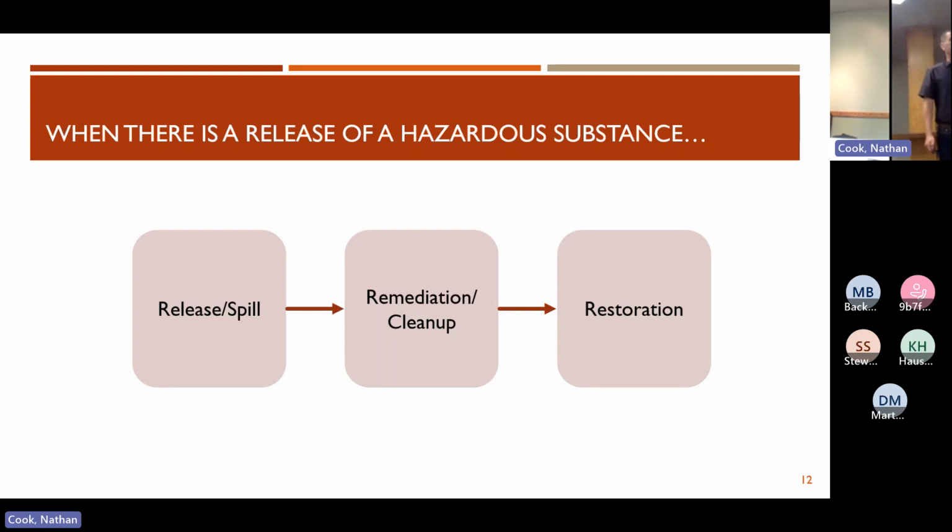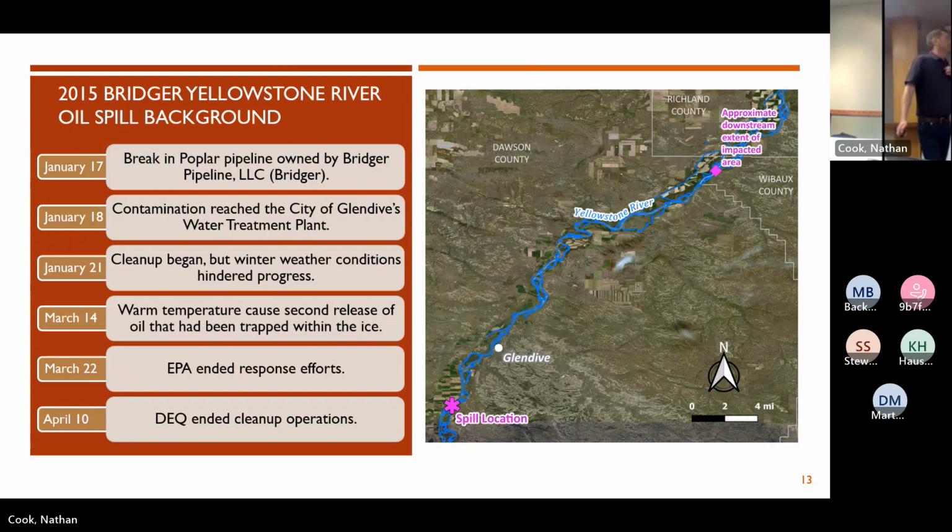So this is a real simple diagram of what happens after a hazardous substance release. There's the spill itself, there's a sort of immediate impact, and there's that remediation or cleanup stage. After that cleanup stage takes place, restoration can step in and try to further bring those natural resources back to baseline condition. And we'll talk a little bit about that process as we talk about the spill itself.